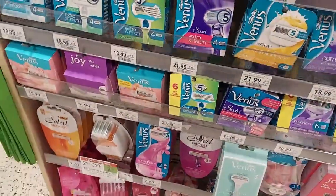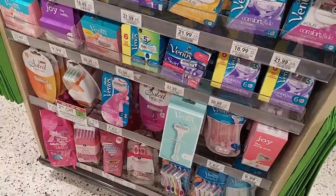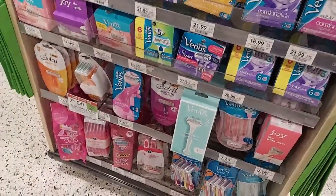My store keeps the razors in front of the register, so I'm going to break this down in another area.